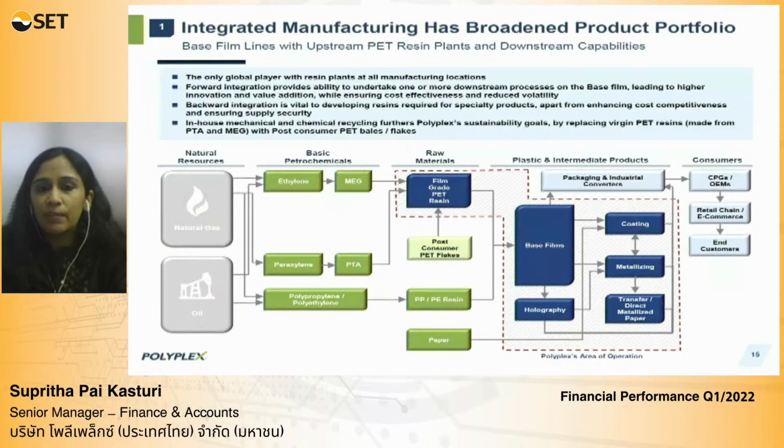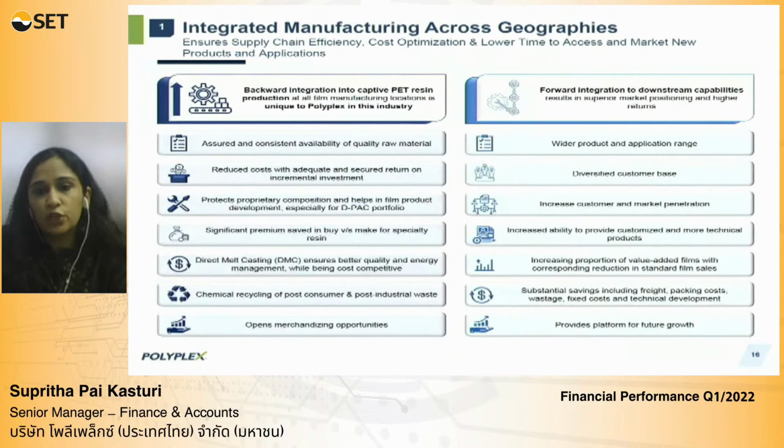Now let's talk about some of the key benefits that have accrued to Polyplex because of this feature of integrated operations. Backward integration at all locations helps us in consistent production quality. Obviously, it helps us to lower our cost structure, because producing your own resin is much more economical than buying resins from the market by paying a premium. There's also a possibility for us to enhance our revenues and contribution by selling our surplus resin capacity. It also helps us to do a lot of new product development, which otherwise wouldn't be possible if we were sourcing resins. And also we can go for direct melt casting, which would help us in saving energy and improve the quality of the products, as well as contribute in saving some cost.